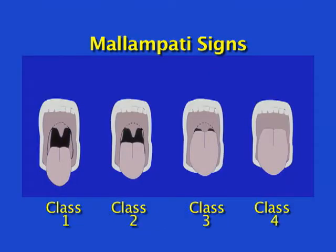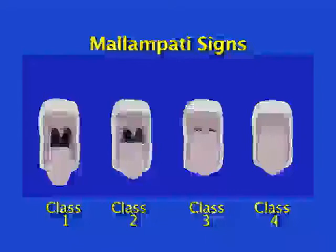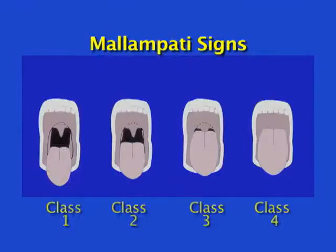Look at the posterior pharynx at the uvula and tonsillar pillars. These signs are called Mallampati signs after the physician who first described them. In a Mallampati Class 1, you can see all of the uvula and tonsillar pillars. A Class 2, you can see most of them. Typically, if you can see most of the uvula and the tonsillar pillars, then the patient should be easy to intubate. When you can only see the base of the uvula or no landmarks at all, then this is a Mallampati 3 or 4 patient.